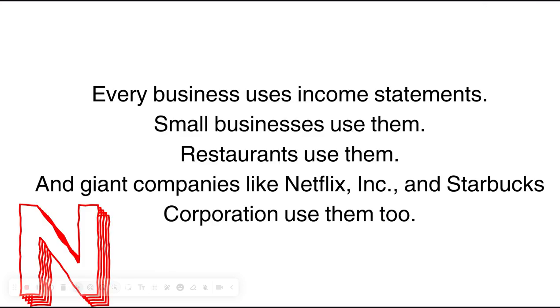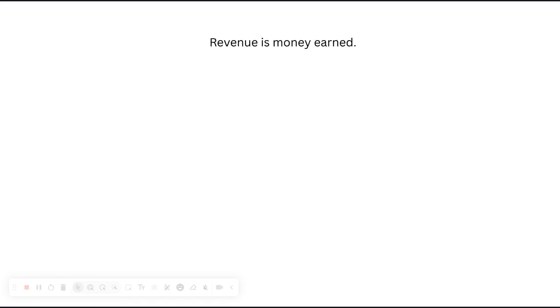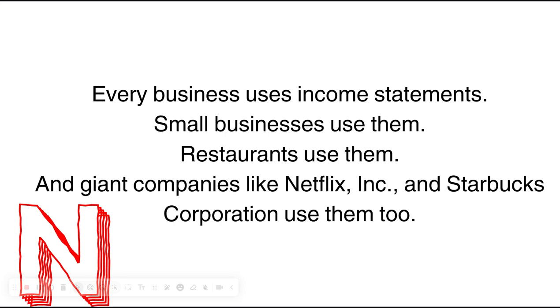Every business uses income statements. Small businesses use them, restaurants use them, and giant companies like Netflix and Starbucks too. Investors look at income statements to see whether a company is growing profits and generating sustainable earnings. And as the numbers get larger, the concept stays exactly the same as your lemonade stand.